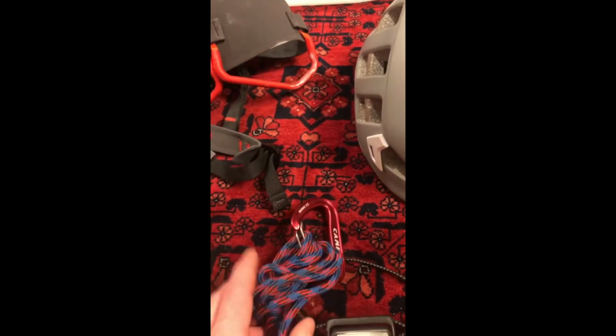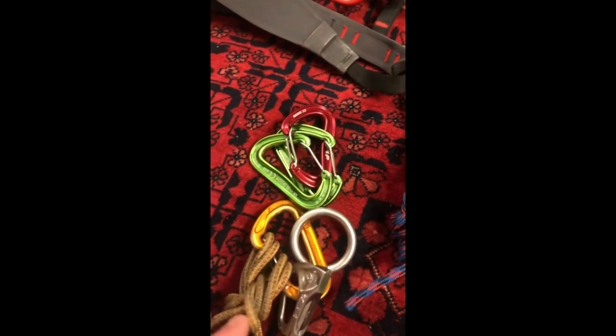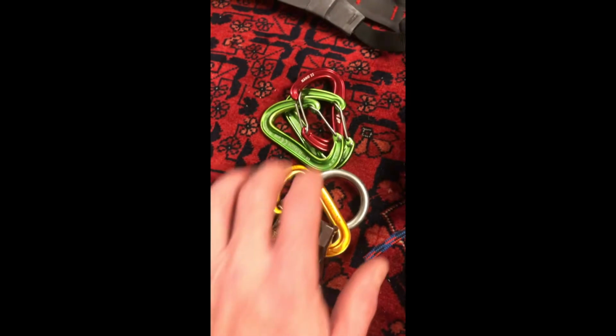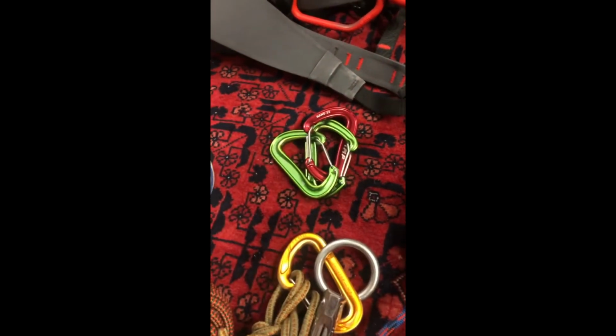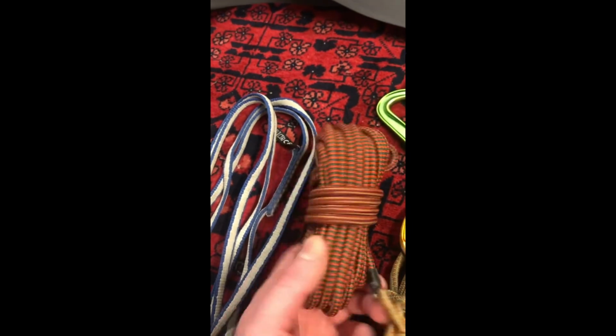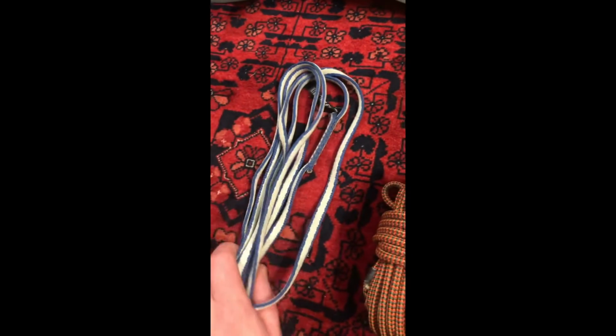A longer prusik. I also have a shorter prusik that I keep on my emergency rescue kit here. 3 extra non-lockers. Some cordelette. This is 5mm power cord, I believe. 120 centimeter length Dyneema sling.